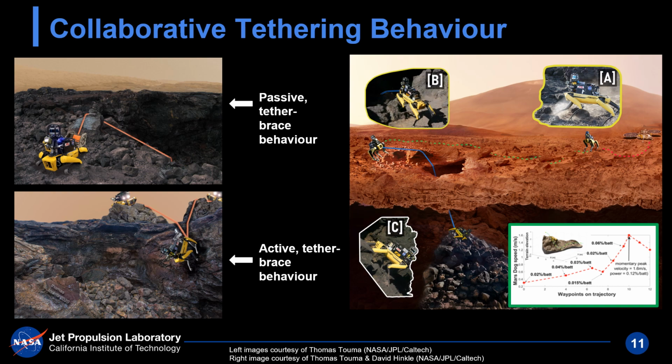Our preliminary models indicate that with the appropriately tailored milli-MMRTG power core and wireless charging and intelligent walking behaviors, Mars dogs can maintain the necessary energy efficiency to cover the distance between Phase A and B in a matter of months. Once the Mars dogs have arrived at the cave pit of interest during Phase B, they will prepare for Phase C entry into the lava tube.